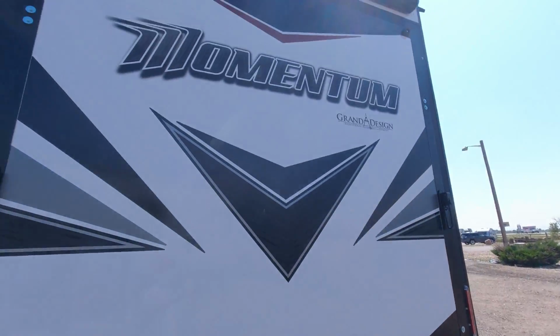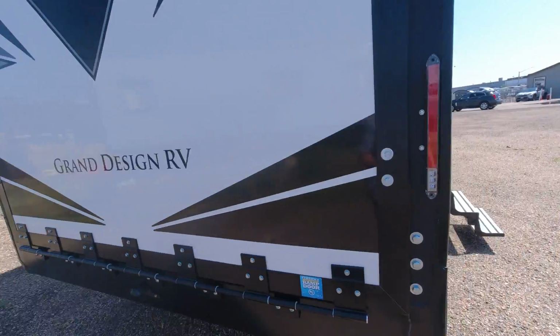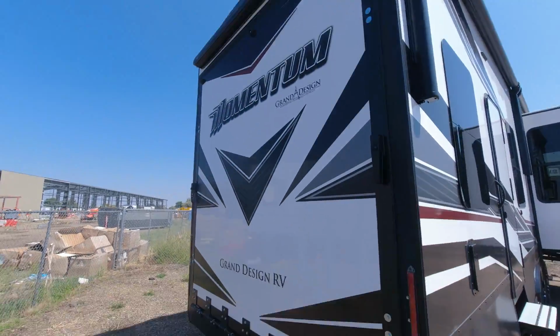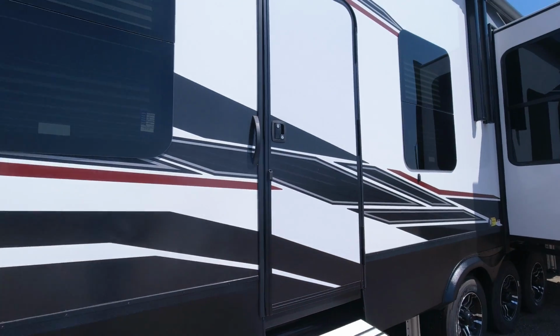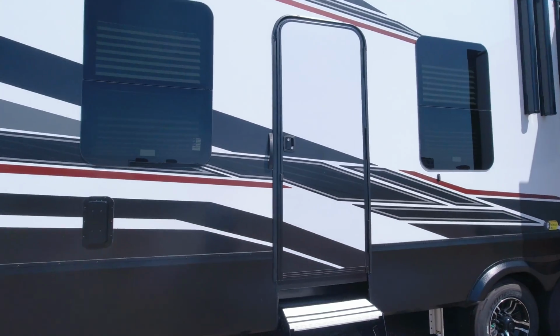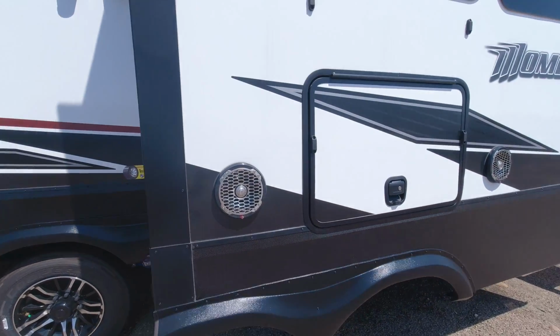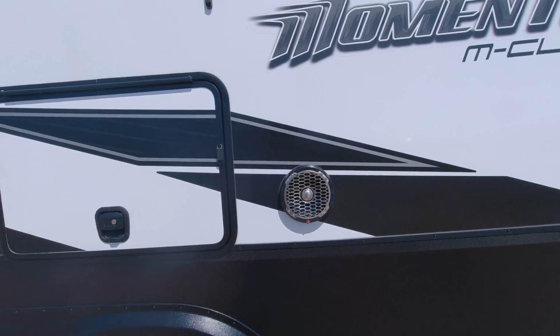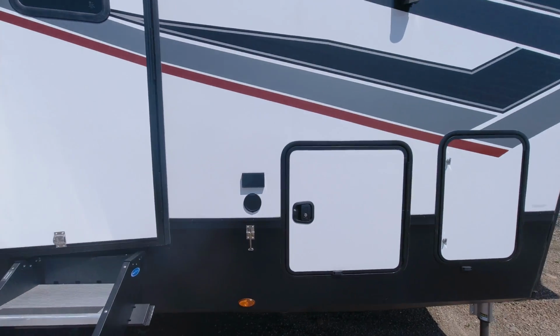And because you have your full door here, no storage around the back, but this does turn into the patio, which would be amazing. Secondary door into your office/toy area, but no storage here, and just a TV and speakers here on the side. So there you have it, the front walk around of the 381M. So there you have it, our tour of the Momentum 381M.